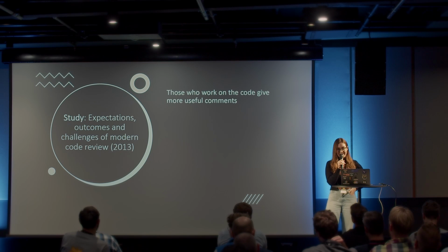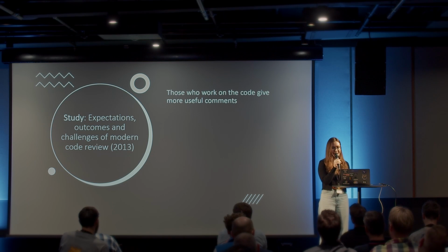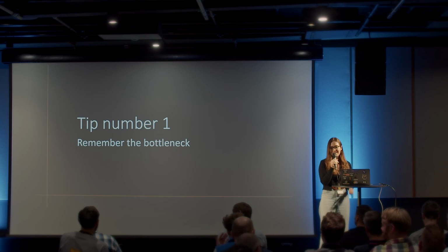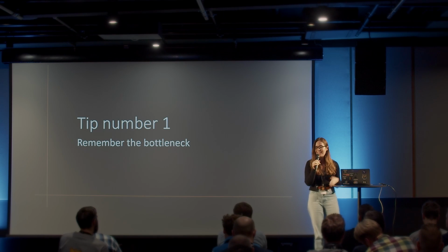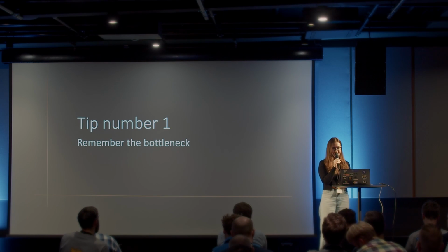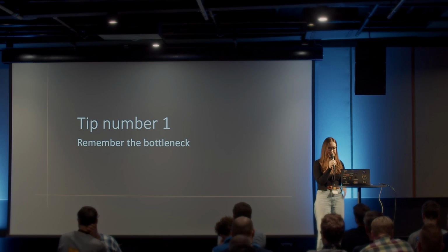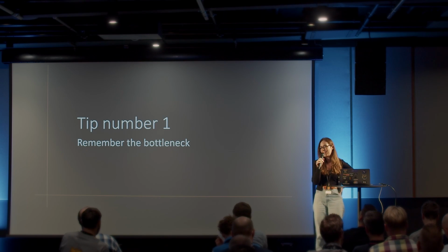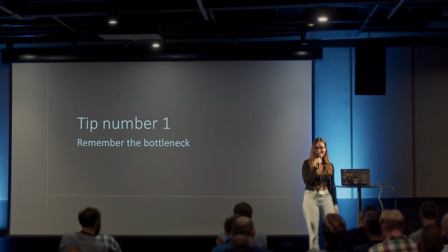There is a study done at Microsoft in 2013 that shows that those who give the most useful comments on pull requests are the same people who are working on the code on a day-to-day basis. So tip number one is just to remember that the process, even though it's great and useful, can become a bottleneck, especially if you require more than one reviewer for your PRs and you also send it to external parties and require an approval from them too. You could have good reasons for doing this, and it might be working for you, but I think it's a good idea to at least check in on the process and see if it's working as you intended it to work.